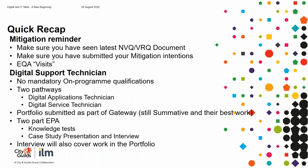Digital support technician: no mandatory on-programme quals, 2 pathways, digital application technician and digital service technician. The portfolio is submitted as part of Gateway, although it is still summative and their best work. It's a 2-part EPA. There are knowledge tests, and there's a case study presentation and interview. And the interview will also cover the work in the portfolio, not just the case study presentation.